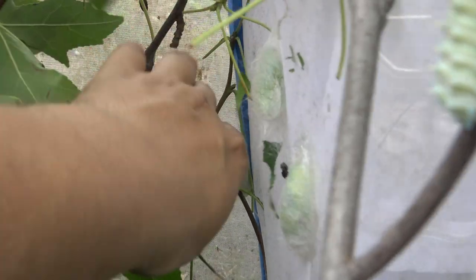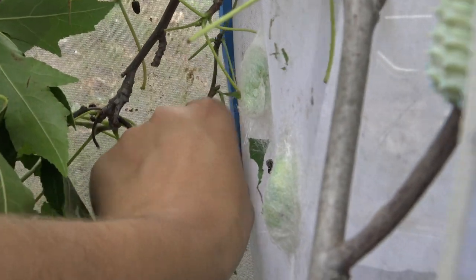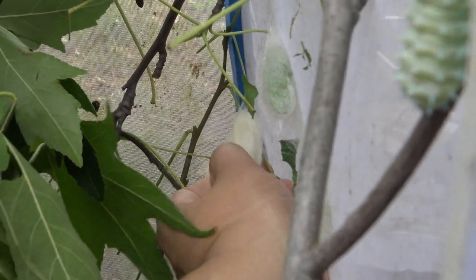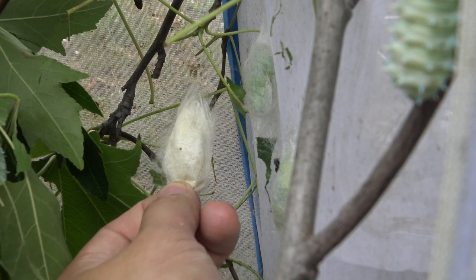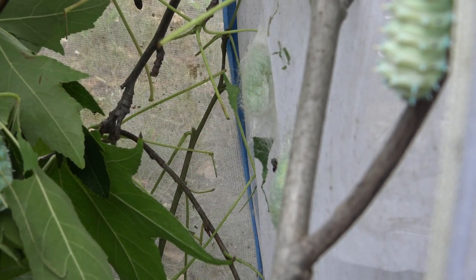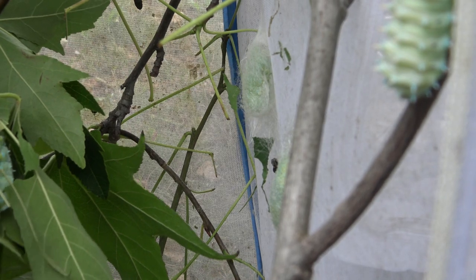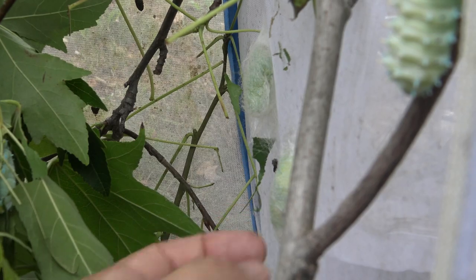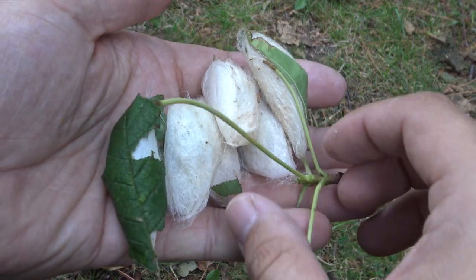Oh, this is great. I love a successful rearing project. Makes me happy. Now, of course, this is a total beginner species, so I don't feel as accomplished as I normally do when I see cocoons, but I still feel happy. You know that happiness when you see the first cocoons, it never goes away, even if they're easy to breed.